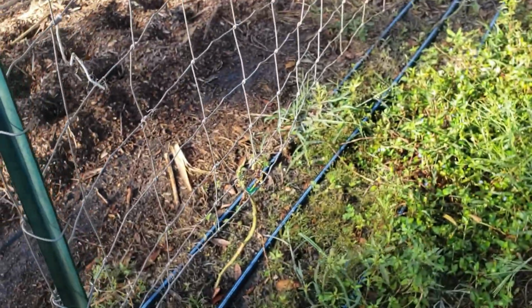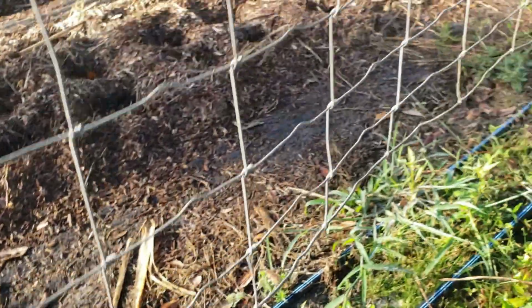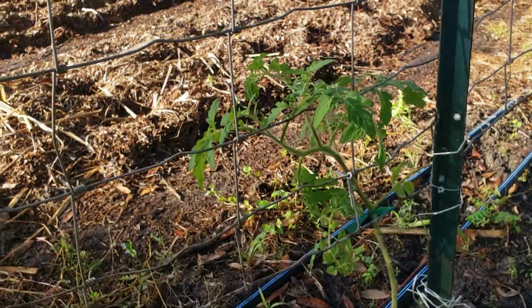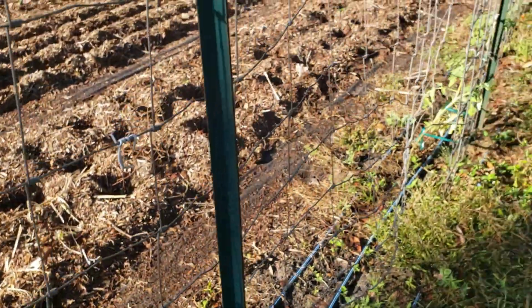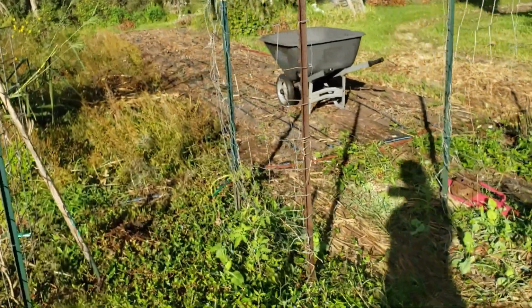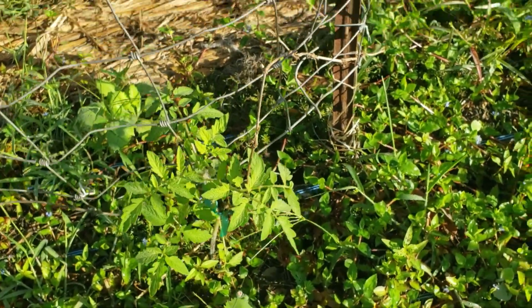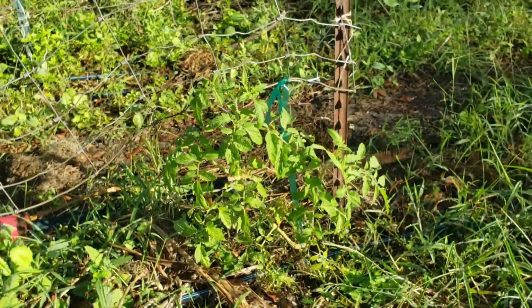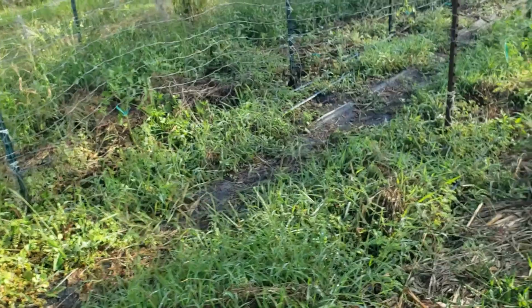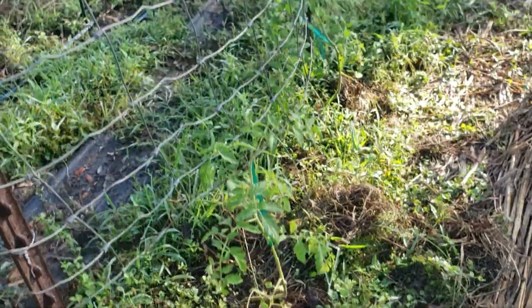I've gotten these over here. This one looks kind of sad. I'm hoping that it will make it. We've pulled this trellis up off the ground a bit because the fence itself is not really tall enough to go as high as the tomatoes will grow. But I'm glad I was able to get all of these larger plants trellised up and at least supported on there so that they don't start growing all over the ground and crazy.